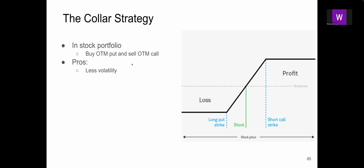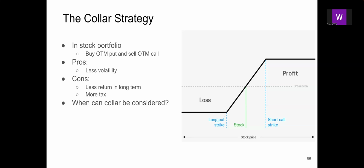The collar strategy gives you less volatility in your stock portfolio, but also in the long run, you have less return because the call would limit your return. So it has a trade-off. And also, it's likely to generate more tax if you make some money in your put or your call. When would a collar be a good strategy for you to consider?